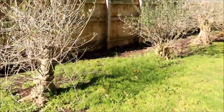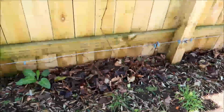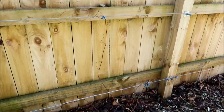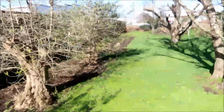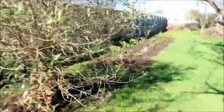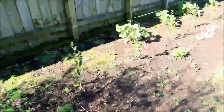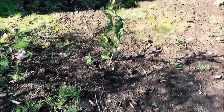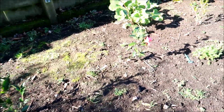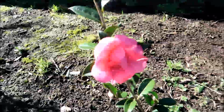We've got our grapevine growing at the back here. That actually put on quite a bit of growth last spring, summer. These olives are growing, so I'm going to top them to try and keep them low. This bed, I have some camellias planted along here, and as little as they are, these will eventually become a big hedge. As little as they are now, they're quite happily blooming. Look how beautiful that is.